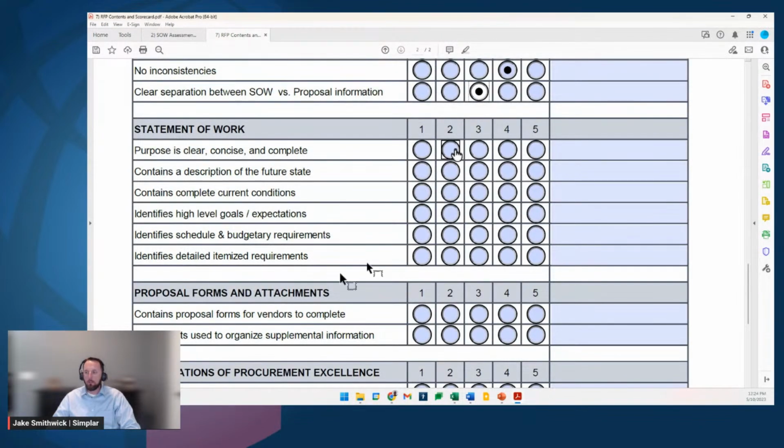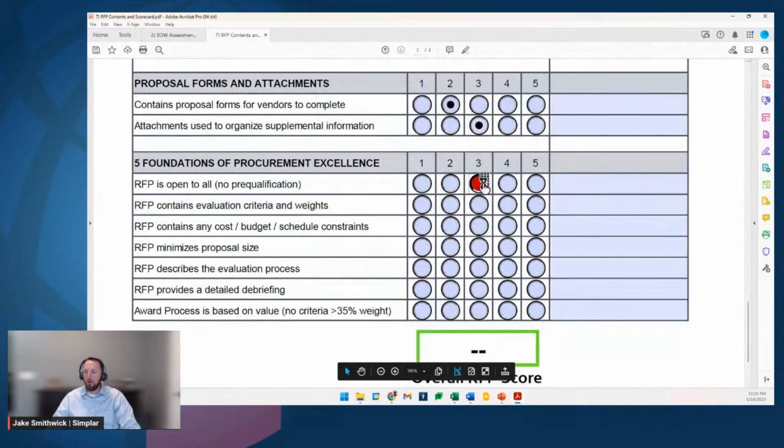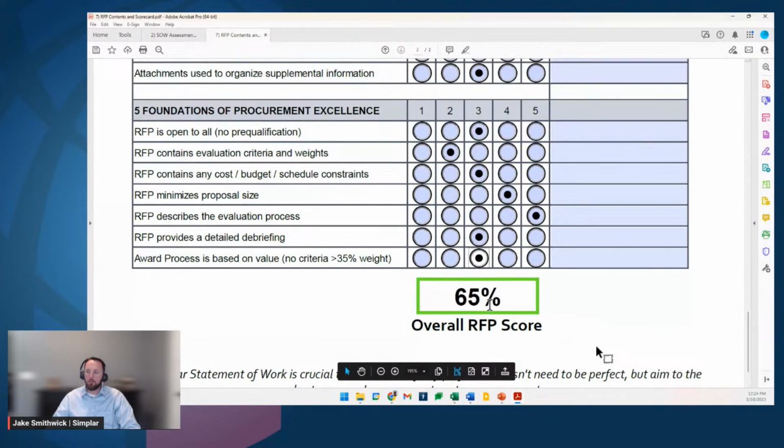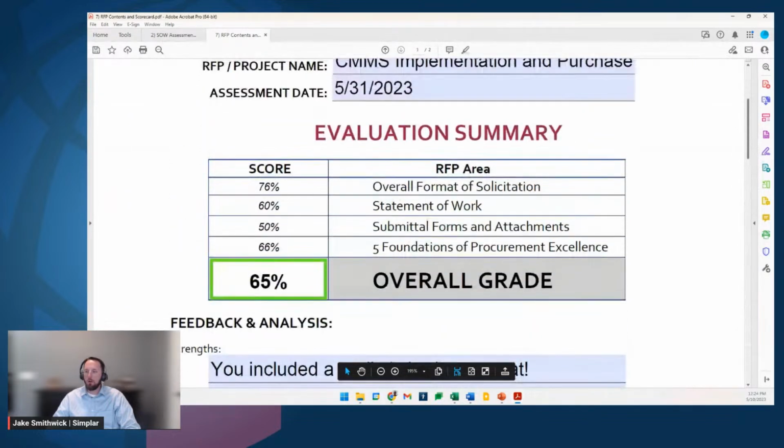Now I'm going to kind of blast through this here just to illustrate what's going on. And obviously, this is just meant to help provide an overall perspective as to where the project is at. So I'm going to go through, answer some of these things here, and there we go. Once I finish this out here, it will give me an overall RFP score, so 65%, okay? Now, when I scroll up to the top here, this will summarize the overall RFP.